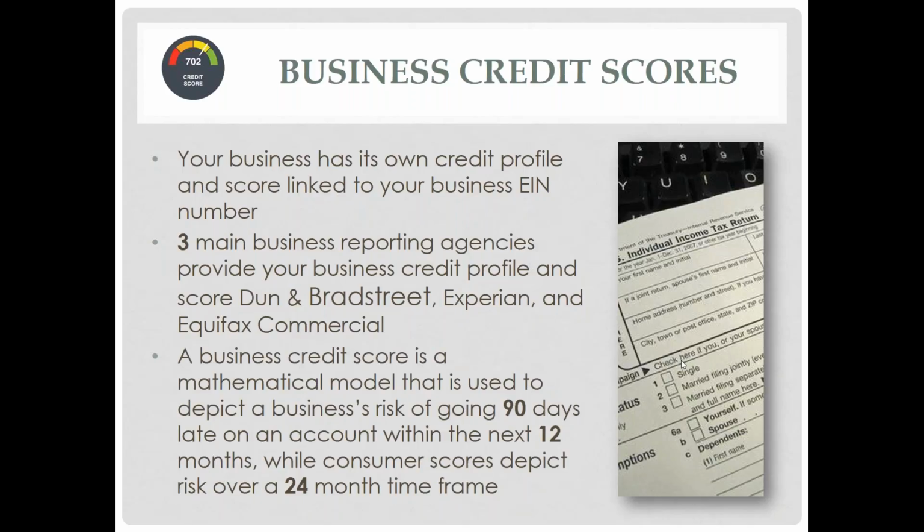And a business credit score, the basis of it, is basically a mathematical model that's used to depict a business's risk of going 90 days late on an account within the next 12 months. So the definition of a business credit score is exactly the same as a consumer score, but a consumer credit score depicts a consumer's risk of going 90 days late on an account within the next 24 months. So a little bit of a difference right off the bat.